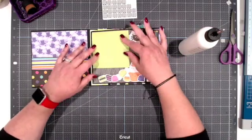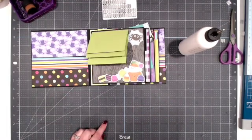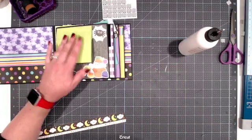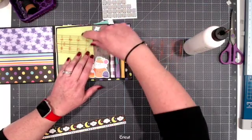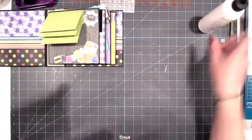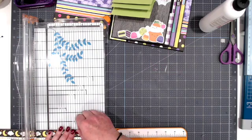Okay. And then if you wanted to, you could go ahead and mat those. All I'm going to do is just add a little piece of this border strip on here, which I forgot to cut. So let's just double check. So I believe these are 4 1/8. Turn my ruler the right way. They are. So I'm going to cut this border strip down to 4 inches.